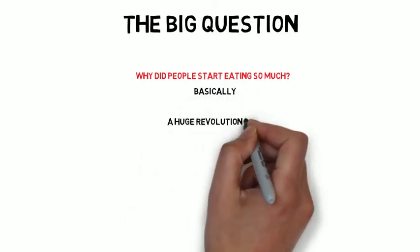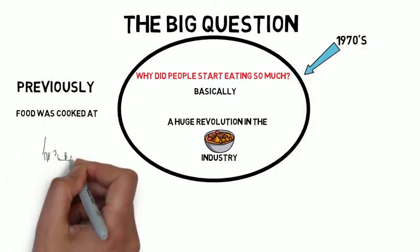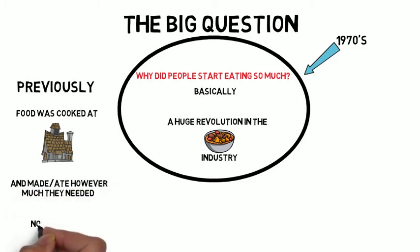Basically, it was because of a huge revolution in the food industry during the 1970s. Previously, most food was cooked and prepared at home, and families would just make however much they needed and ate just that amount. Also, there was no way to store food for long periods of time because fresh food was the most readily available at the time.